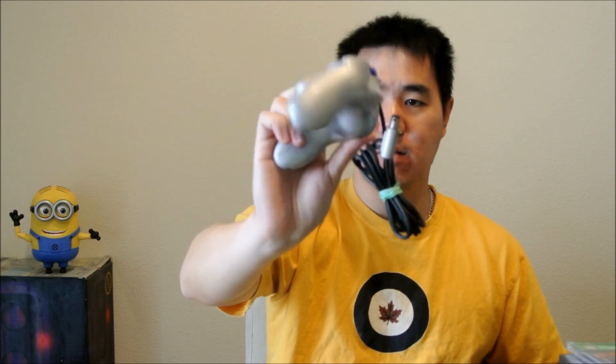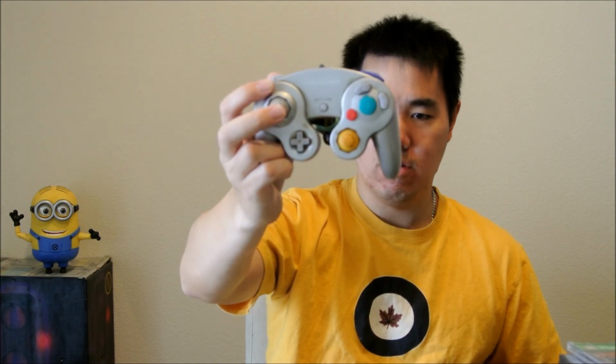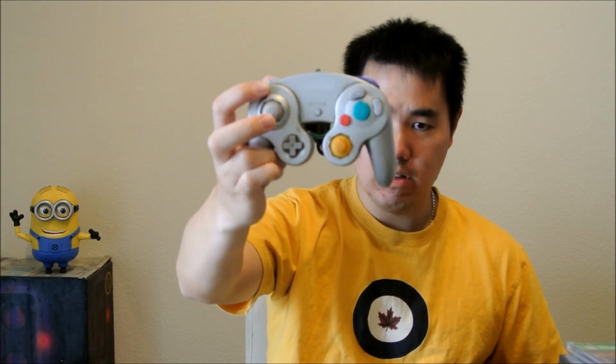And then I got one really nasty beat-up controller for the GameCube. Only reason why I picked this up was because I thought I'd take it apart and probably figure out how this kind of works when I do a replacement for the analog stick here for another one. But it was only $2. I was sitting there for a long time. I think it went to half off eventually.